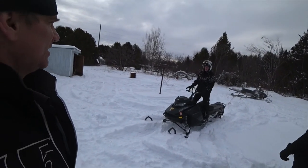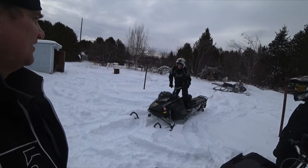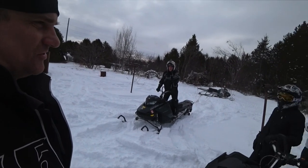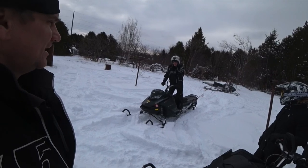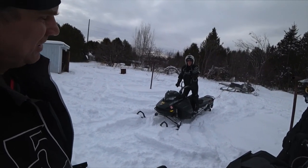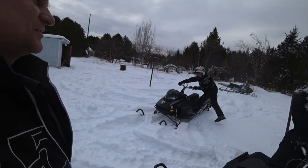How do you ride an off-trail snowmobile? No, just settle down. Settle down now. I'm teaching you guys, okay? We mostly stand up like that. You're standing up, a little bit of pressure on the handlebars. If you want to make a left-hand turn, what do you do? You lean. You don't have to go all the way over there.